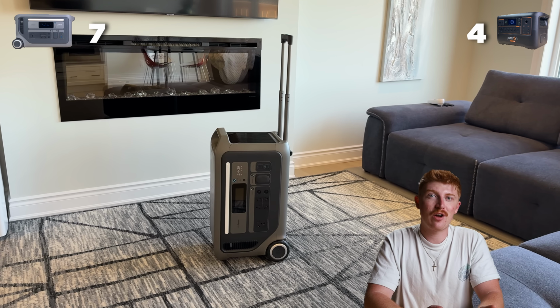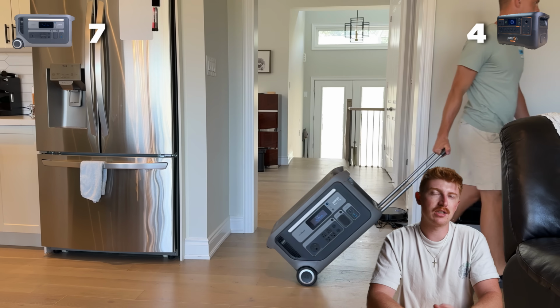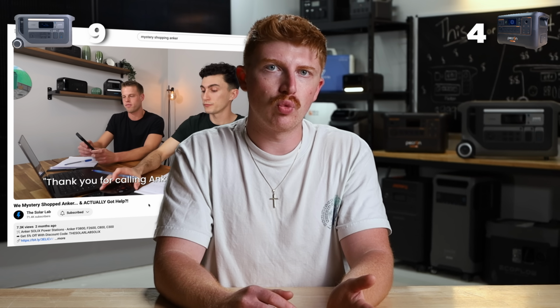The portability hands down also goes to Anker because of the wheels and the suitcase handle that we both mentioned. Pecron doesn't have any of that. It also has bump stops on the back handle so you can stand it up and use it in different situations. Anker's not going to stop taking points here with scalability. Anker can be scaled to 24 kilowatt hours, while the Pecron can only be scaled to 9. Anker also has the best support probably in the entire portable power industry. We mystery shopped them not too long ago, and they were one of the first companies to have really good American quality support.